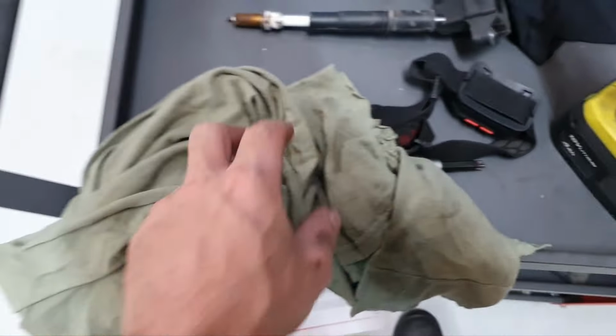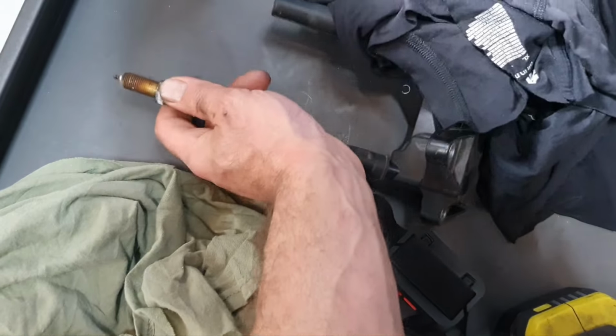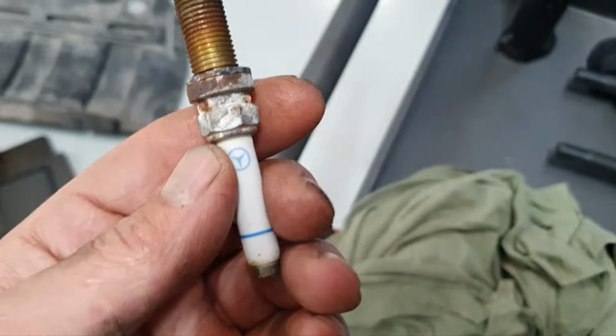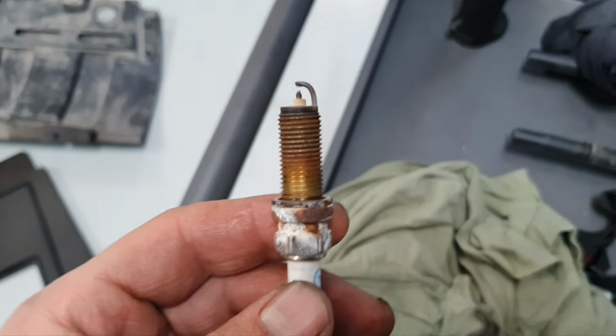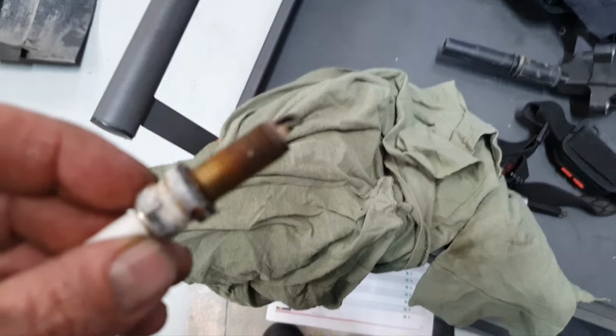One second to clean my hands. And I came here to clean my hands on the rug and I see the spark plug. There was some water there inside, and the spark plug has seen some better days.